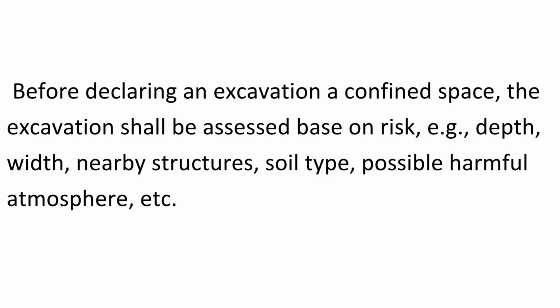Before declaring an excavation a confined space, the excavation shall be assessed based on risk, for example, depth, width, nearby structures, soil type, possible harmful atmosphere, etc.